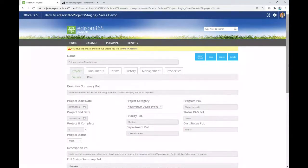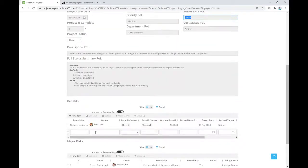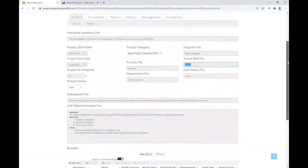But the difference with this is I'm in edit mode, right? So I've opened it in edit. But what you can see is I can't edit this stuff here. I can edit the project category. I can edit the benefits. I could edit the risks. But what I can't do is edit the priority, the end dates, the status summary, the description.